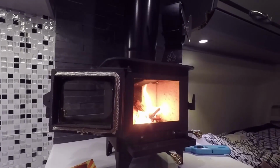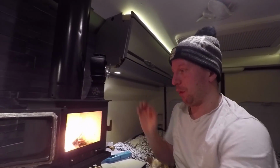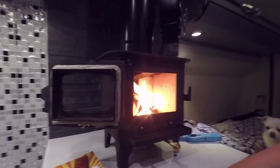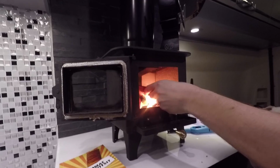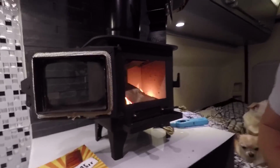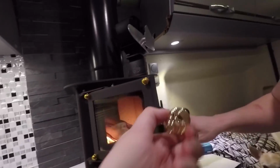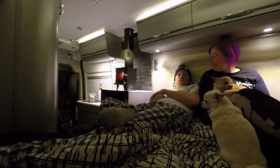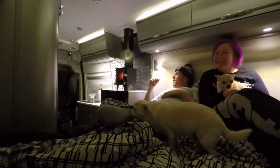We got quite good draft because we can use it open and it's just a little bit of smoke coming in. So, no problems. The wood stove install is ready and we can just enjoy.